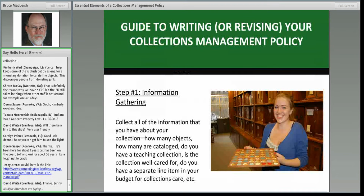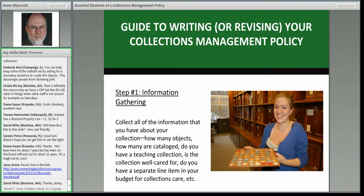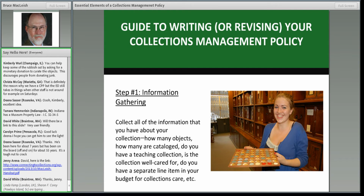Okay, we're winding down a bit on time, so I want to give you a few things to take away today. A short step-by-step process that you can follow to get a useful collections management policy in place at your history organization. Gather your information.